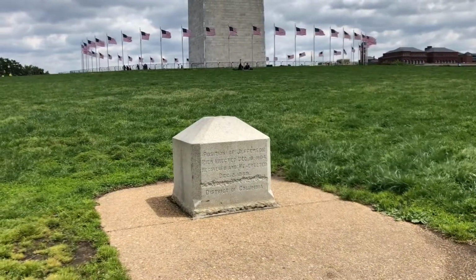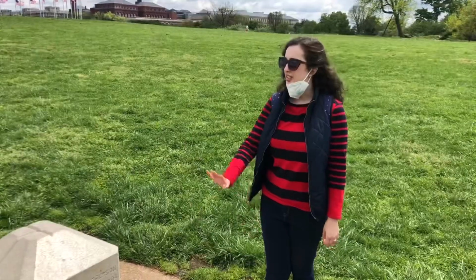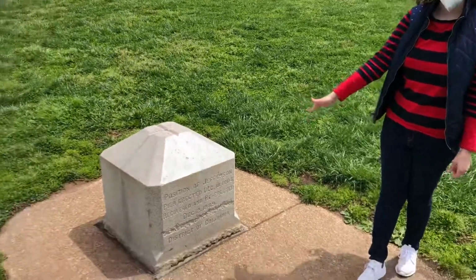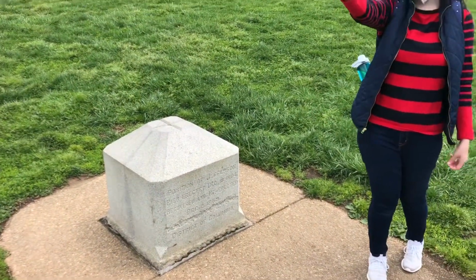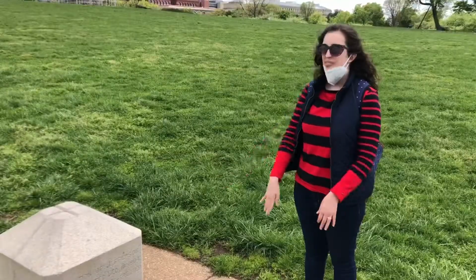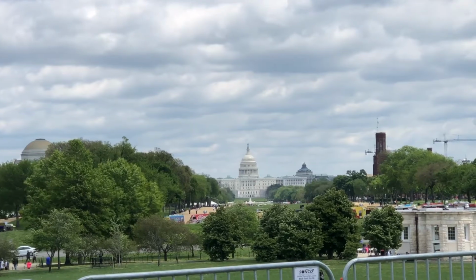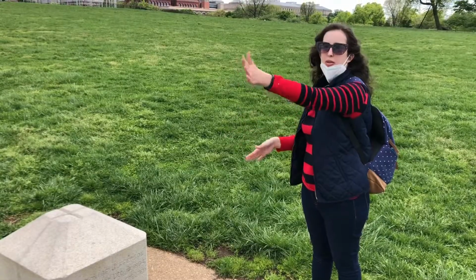So Thomas Jefferson originally wanted the Prime Meridian to run through DC. So this is the spot that he suggested it be. He went to the White House and basically walked a straight line to this mark. Then he walked to the US Capitol, walked a straight line here, and so this is the intersection of his path from the White House to the Capitol.